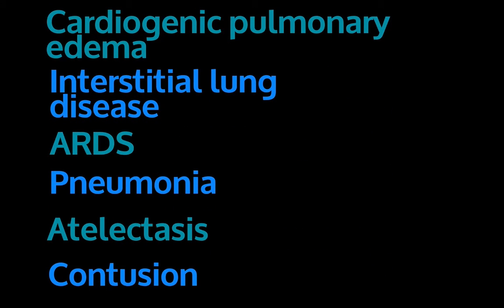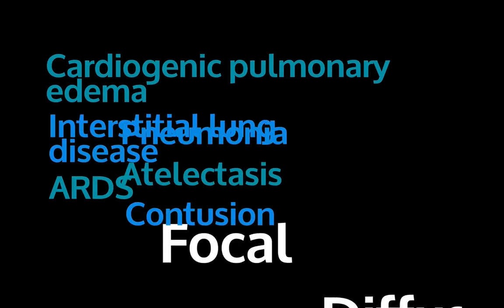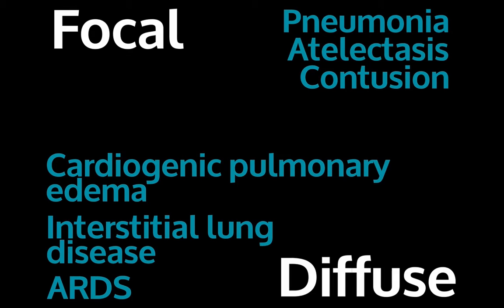These are situations where you have increased density in the lungs. Cardiogenic pulmonary edema, for sure. Also, interstitial lung disease, ARDS, pneumonia, atelectasis, and pulmonary contusions. And you can divide those up as focal B-lines or diffuse B-lines. Which ones do you want to talk about first? Pneumonia. We'll talk about pneumonia. So let's talk about focal B-lines first.